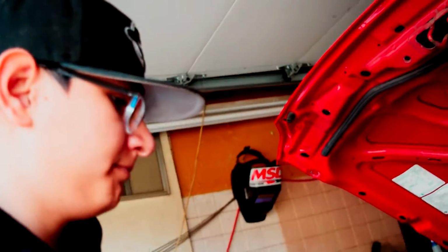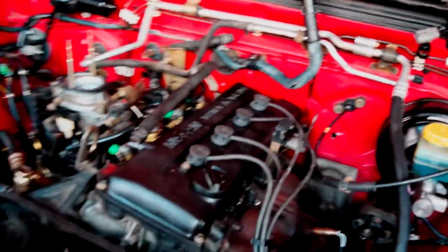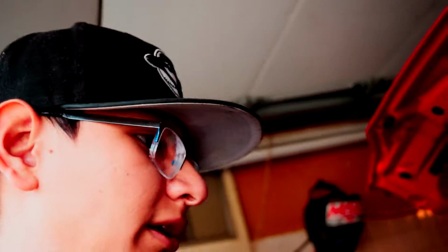But it's hard when you don't got help. That should be the rest of it. Shouldn't take too long. I'll get back to you once I'm done taking off the manifold and all the other lines like the AC, the power steering lines and the fuel lines.